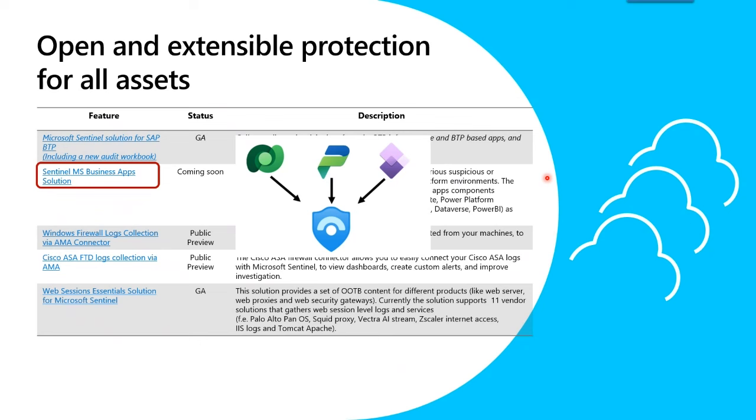The next 2 features are AMA connectors that allow you to collect logs from Windows Firewall and Cisco ASA. And the last one we wanted to mention is the general availability of the Web Sessions Essentials solution.